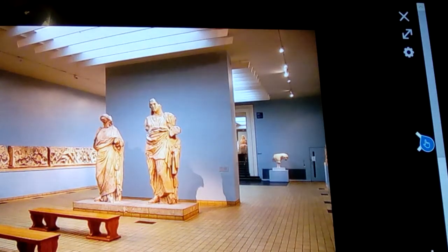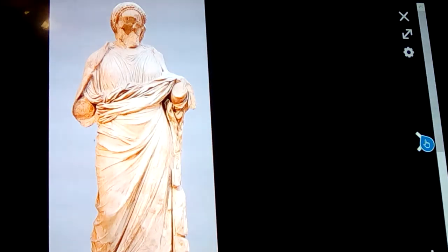Here they are alone. It's another depiction of her. It's totally different because her face is not so smashed. Arms are missing, almost like Venus.